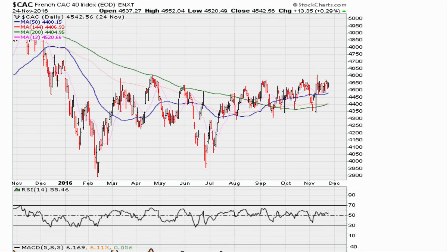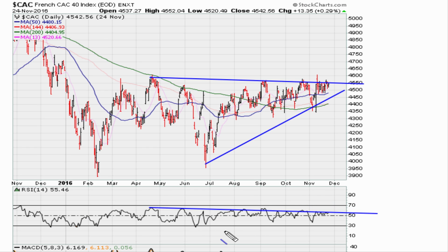European markets remain in a range for the most part. For example, take a look at the French market, stuck in this range. So stuck in this nice wedge here on the daily. So that's one way of looking at it. RSIs are also stuck in a wedge. So the market continues to be sideways.